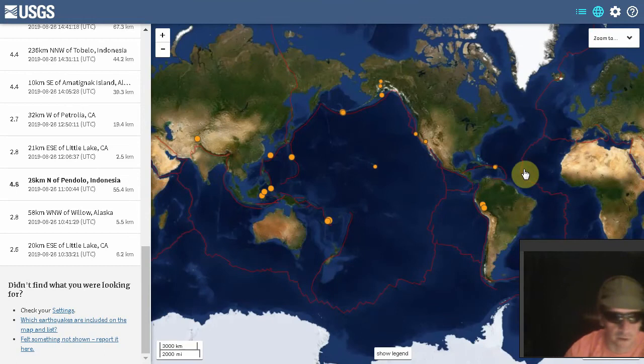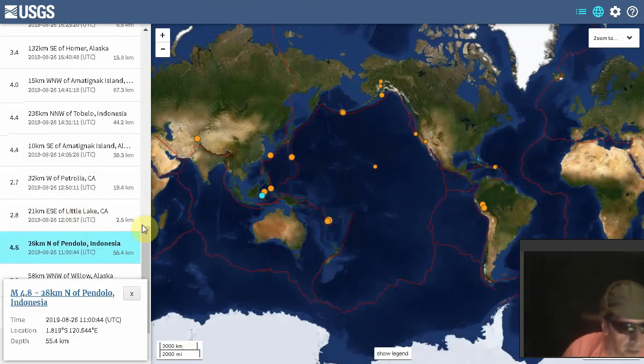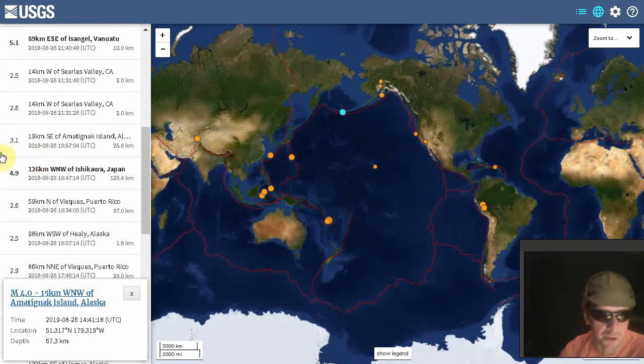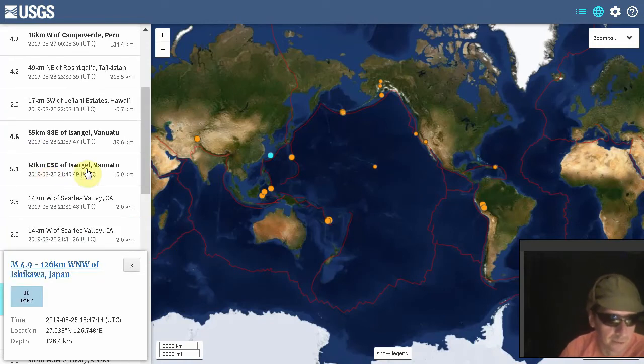Do an earthquake rundown. Everything above a 4 magnitude, we're going to cover it. About 20 hours ago, we see a 4.8 at Indonesia. There's a 4.4 at Indonesia, 4.0 in the Aleutian Islands there. There's a bunch of volcanic islands out there in the Aleutians. Here's a 4.9 at depth of Japan. We've been seeing deep quakes there.